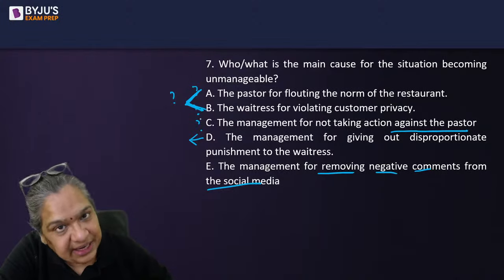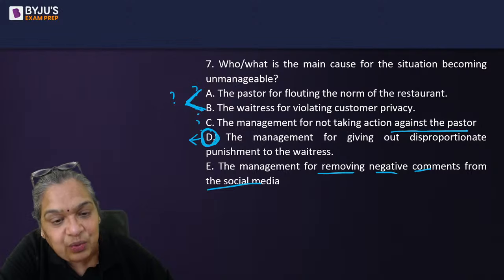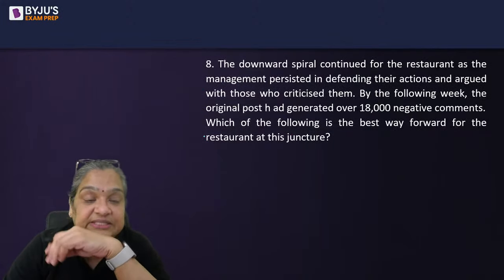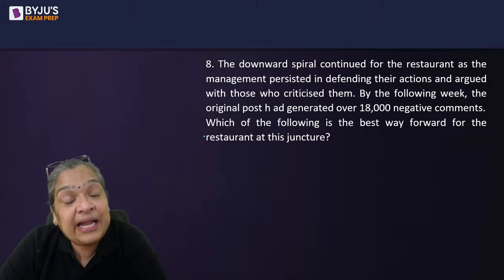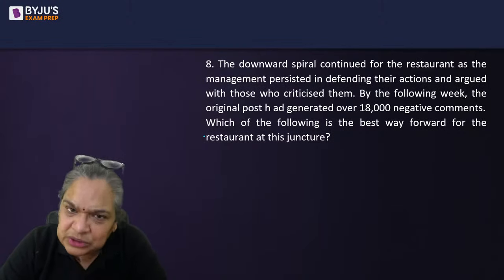No, when they did that, that was the action. The management's response, they could have handled it better. Therefore, the correct answer is D. They should have handled it better. They should have done it in such a way that they would at least let the waitress off with a warning, or do something else.